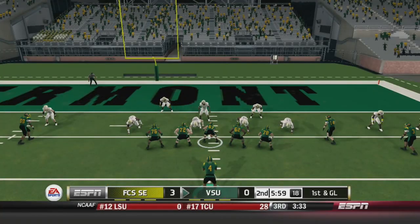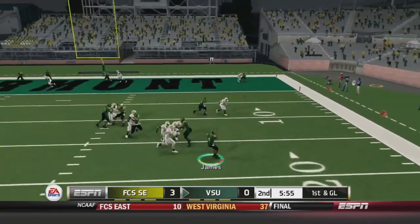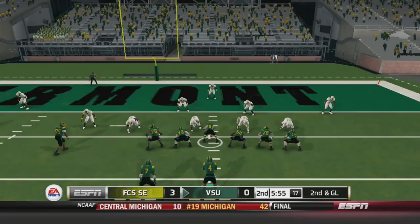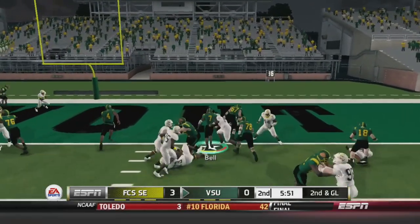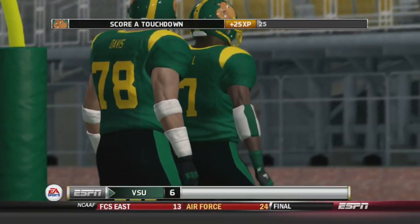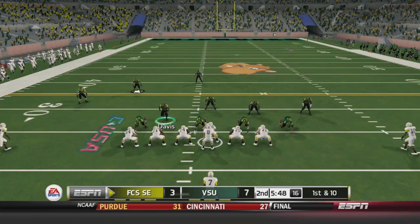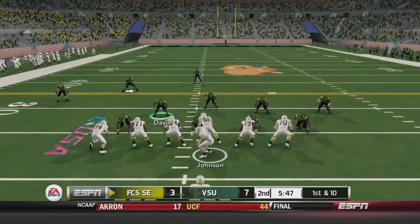1st and goal on the 5-yard line, James drops back. He is scrambling to the right side and just gets rid of it. 2nd and goal on the 5-yard line, a handoff to Bell who breaks a tackle and scores a touchdown. A 5-yard touchdown run. The Pirates have a 1st and 10, man moving in motion.